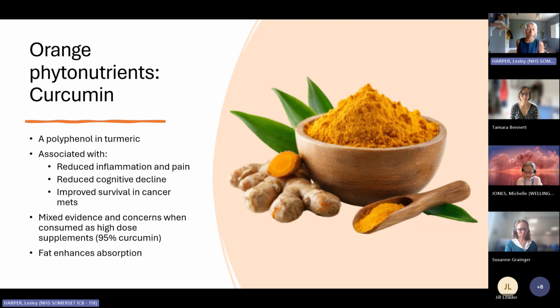The studies looking at cognitive decline, looking at cohort studies. For example, there was a study which looked at community dwelling adults, measuring their intake of turmeric-rich curry, and they saw a reduction in cognitive decline and dementia within these cohorts, suggesting there may be some preventative effects there. And it's also increasingly studied within cancer. There have been studies showing that alongside chemotherapy, it's been associated with improved survival among people living with cancer metastases.